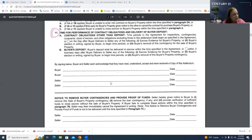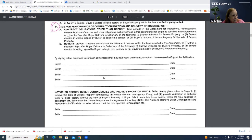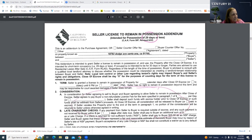What should I do? So yeah, I'd be happy to review these when you fill them out and let you know what it says, so that you can decide if it says what you think it says. Because I know people don't use these forms that much and they're a little bit confusing.